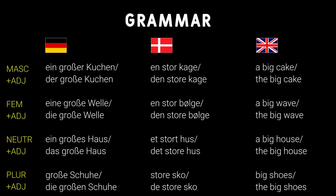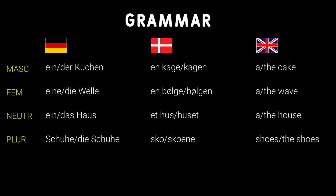And English is super easy. It all is the same adjective form. A big cake, the big cake, a big wave, the big wave, and so on. It's all the same adjective. Super easy. And if we look at the same here without adjective, it is very simple in German and English. So we would have ein Kuchen, der Kuchen. Eine Welle, die Welle. Ein Haus, das Haus. Schuhe, die Schuhe. Right? And in Danish, it would be en kage, kagen.